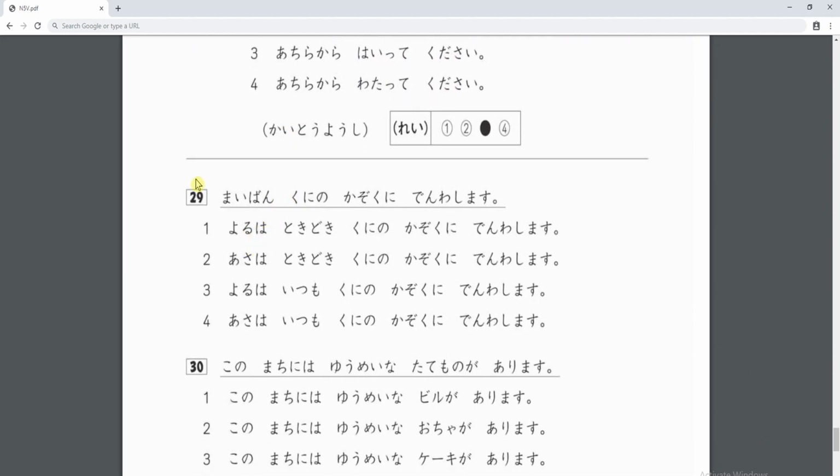Okay, so let's look at the first example here. 毎晩国の家族に電話します. 毎晩 every night. 国の家族 family from the country. に電話します to call. So 毎晩 every night I think is the part we need to pay attention here. Looking from these answers. 夜は時々 sometimes. 国の家族に電話します. So the endings are all the same here. 国の家族に電話します. I call the family from the country.